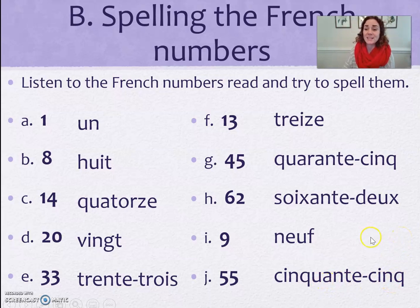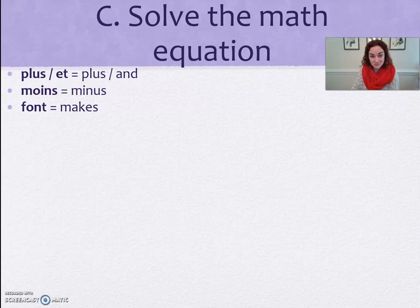Okay, last one, we're going to do a little math. I am not a math person, so I'm keeping this really easy. I'm going to give you a math equation. If I say plus or et, that means and or plus. Moins means minus, and the word font literally means makes, so it's how they say equals. So, letter A, 2 plus 1 font quoi? Can you write that equation down, and can you write the answer? 2 plus 1 font 3.